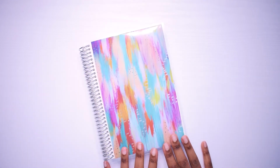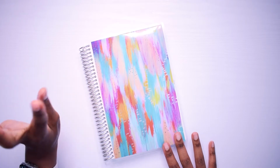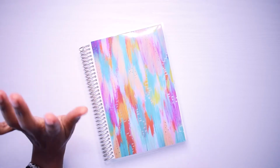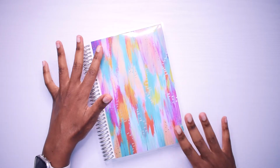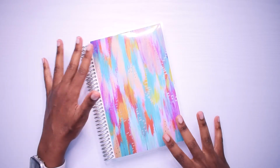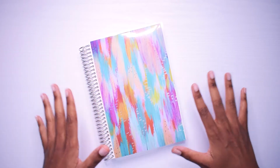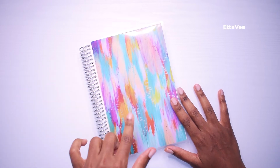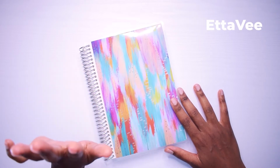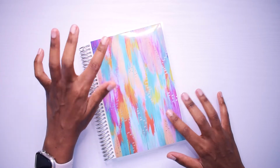The next one we have is my Erin Condren A5 notebook. Yes, I said notebook, and yes, this is a planner stack video, but I use this as a planner. And the story, really quick, behind even having an A5 notebook is this cover. This cover by Adobe, I think I'm pronouncing that correctly, came in an Erin Condren surprise box last year.